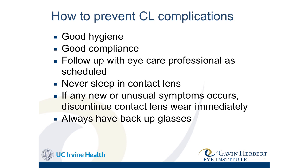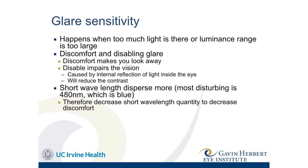And always have backup glasses, because some patients, if you're -10, you don't have backup glasses, you're kind of forced to wear your contacts because you have to drive, you have to run around and do your daily routine. So make sure you always have backup glasses, even if it's not to the right prescription, something close to get you by so you can come and see us.